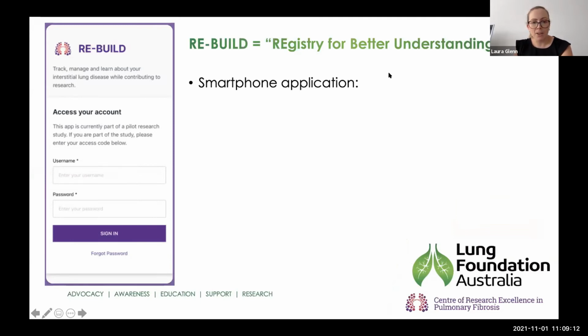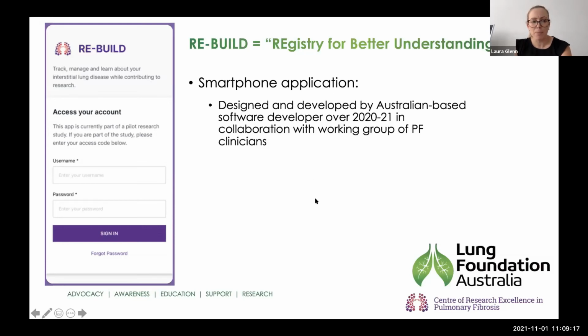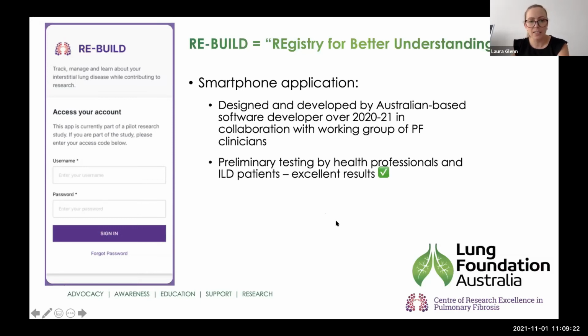As mentioned, it's a smartphone application designed for use on both Apple and Android smartphones, and we've developed that over the last 2 years. It's been developed by an Australian-based software developer, in accordance with the working group and also with the University of Sydney and our cybersecurity team to make sure it's a safe app that won't be distributing data beyond what's needed for the patient use and for research capabilities that patients have consented to when they sign up to the app.